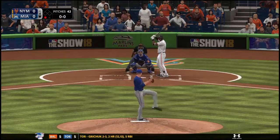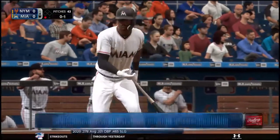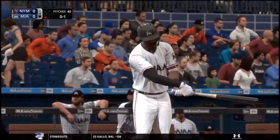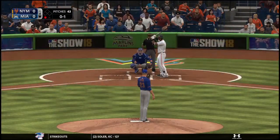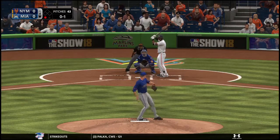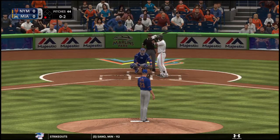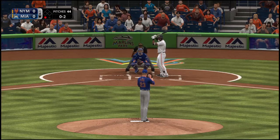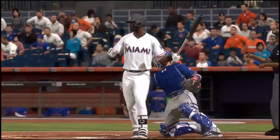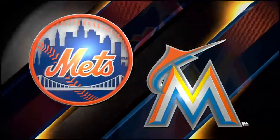And that'll bring in the multi-dimensional Lewis Brinson as he looks at a fastball that's in there for strike one. He's 0 for 1 thus far. Into the windup. Here comes the 0-1. Fouled off. And a fastball swung on and missed as he just reared back there. 2 away. Didn't mess around much in that at-bat, Dan.